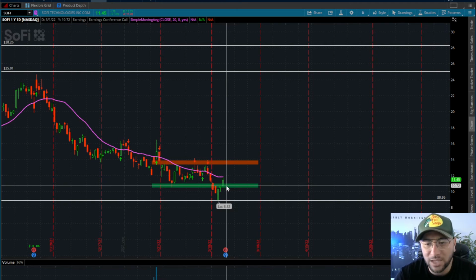But if we're able to kind of get out of this consolidation, get out of this downward channel, and really start closing over $12, over that 20-day moving average, we're going to have a little bit of room to run. My next price target for SoFi from here is going to be anywhere between $13 and $14. I would expect to be met with a little bit of rejection right around that $13, $14 mark, which is going to be completely fine.